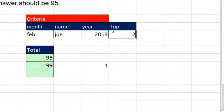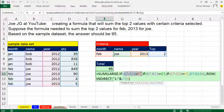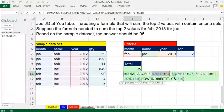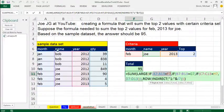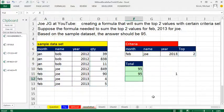If I change this back to 2, there is still one other way we could do this, if I can only copy and paste fast enough. I'm going to Control-C to copy and load it into the clipboard. If we really didn't want to do Control-Shift-Enter, we could avoid the IF and come over and inside of SUMPRODUCT, do the LARGE.